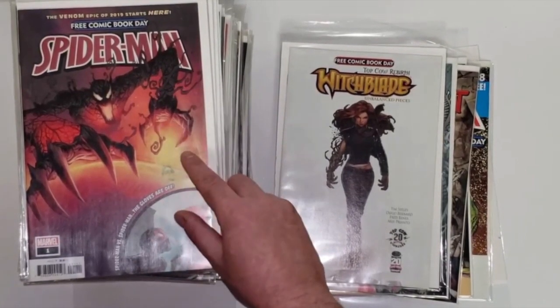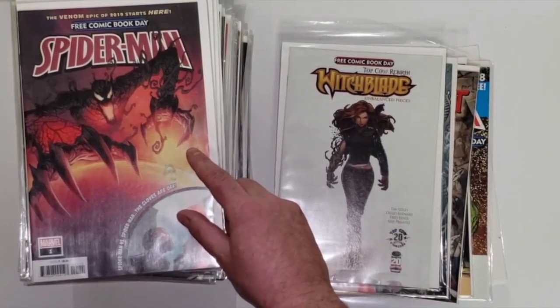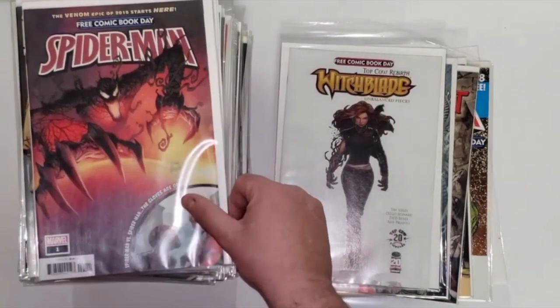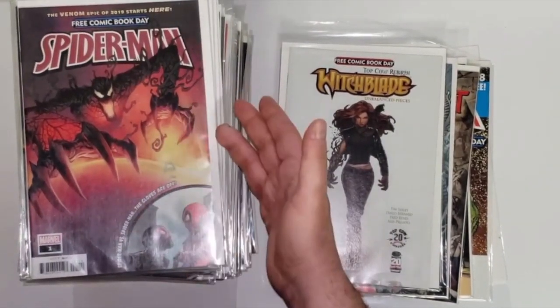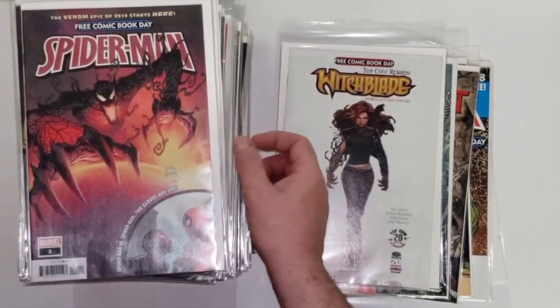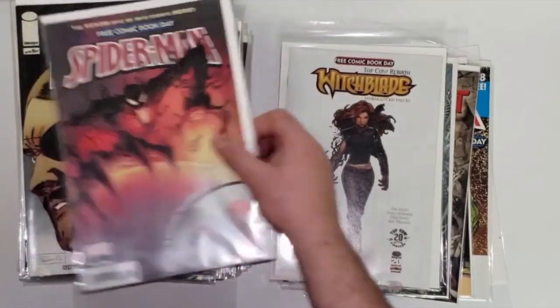This was, I believe, the first Spider-Man Venom free comic book day. And it is the death of Lee Price. Now, believe it or not, this goes for about $4 usually because it's the first Spider-Man Venom free comic book day, death of Lee Price. I picked it up for $1. It's awesome condition. That's a win in my book.